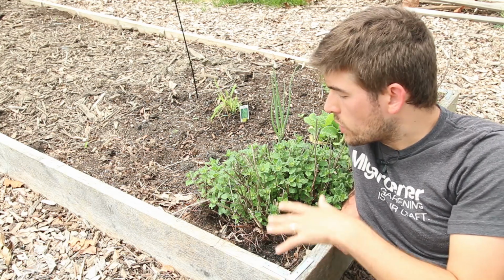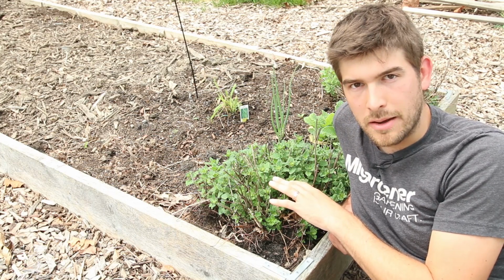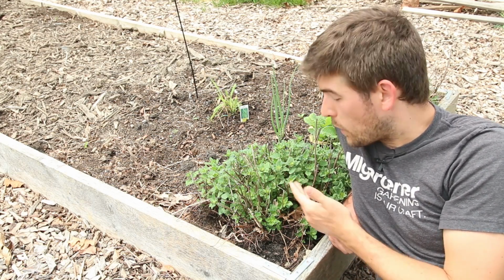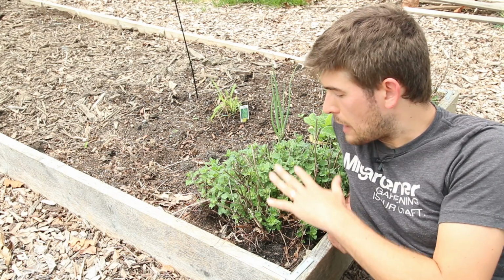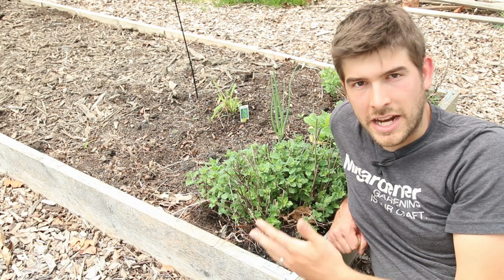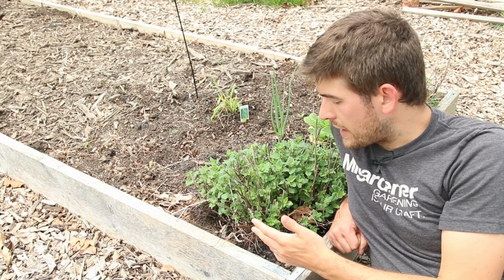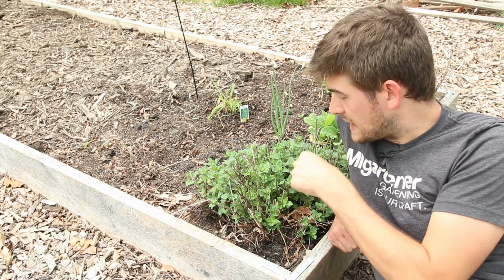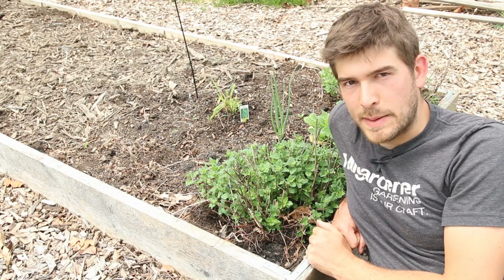And so lastly, I wanted to show you the properly maintained oregano plant. As you can see, a huge difference between what you just saw and what you're seeing now. This has been cut back every single fall to a manageable size. I've kept it from spreading, and even though this plant is just as old as that plant over there, this plant is about 10 times smaller.